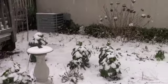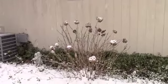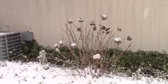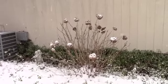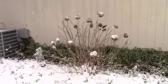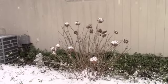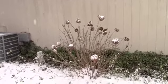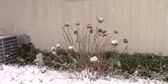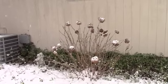And over here in the back, here's another thing that I'm talking about. This is a hydrangea, and I did not cut the blooms off. You have to be kind of careful about pruning hydrangeas too, because some of them bloom on old wood. But look at how nice that looks with a little bit of snow on it. It's kind of like sticks with pom-poms on them, and I don't know, it just adds something to your garden. Even when it's not snowing, it just adds a little bit of structure, even though it's a deciduous plant.